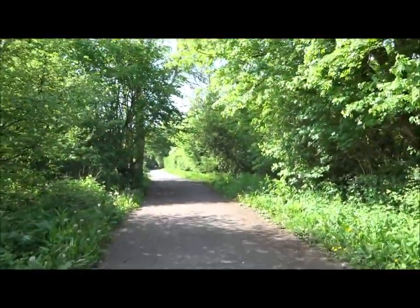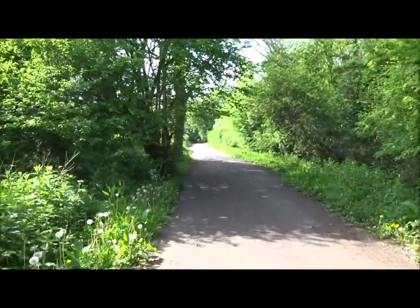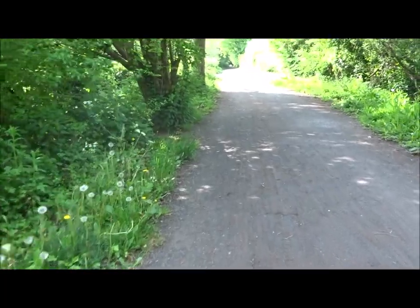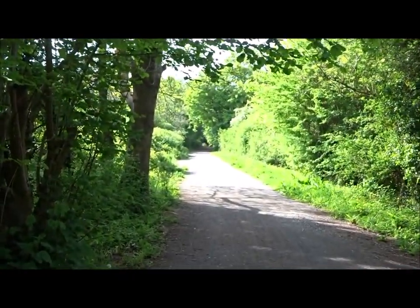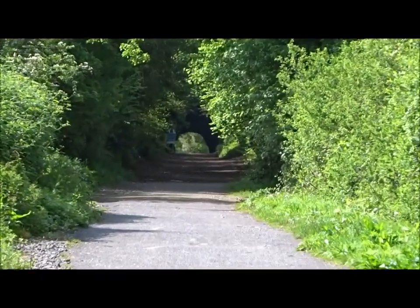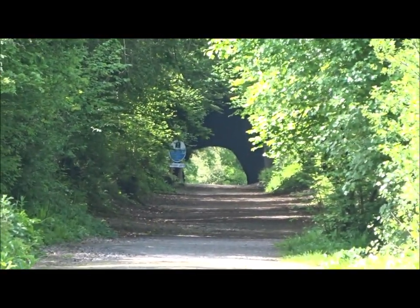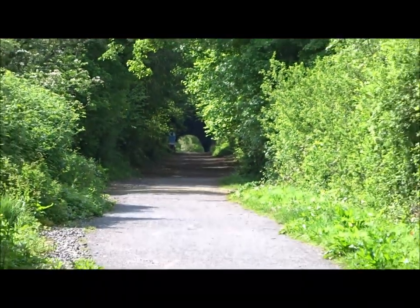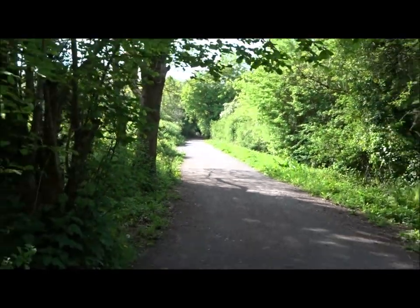Right, before anyone comes, I'll do another little video to join on. I'm carrying on the Strawberry Line, and right in the distance there, let me get in the shade a minute and I'll be able to see. Right in the distance up there is the entrance to Winscombe Tunnel. See it? Now, I did that before it was widened, before it was stabilized, and before it had lights. I did it in pitch black and you couldn't see through it like that. It was like a pinhole.